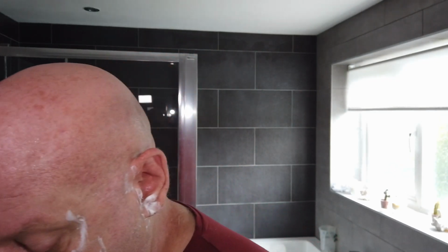And bearing in mind I'm using Merkur's own blades, which to be honest in the past I haven't really got on with, but these feel okay at the moment. But I'd have to try out say an Astra or a Nascent blade to see what the difference would be. But I'm impressed with this so far. Very good.